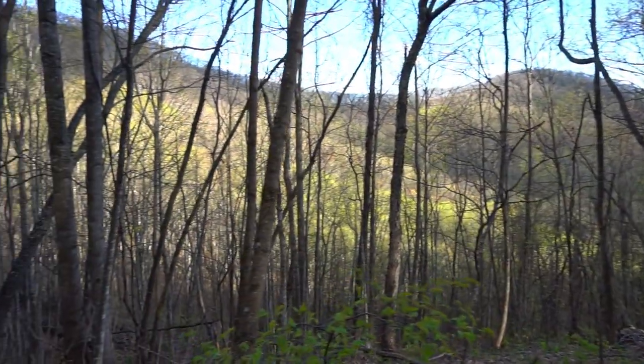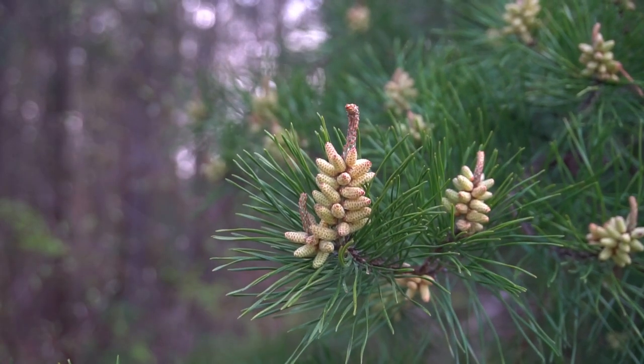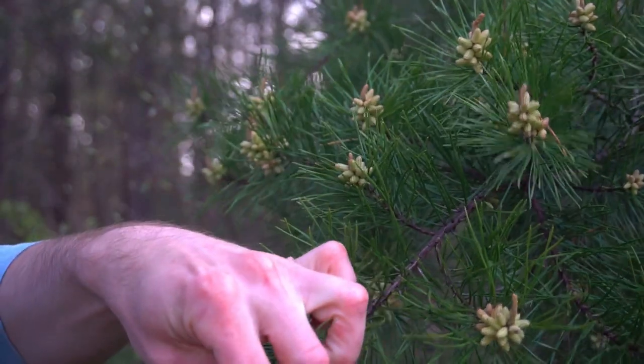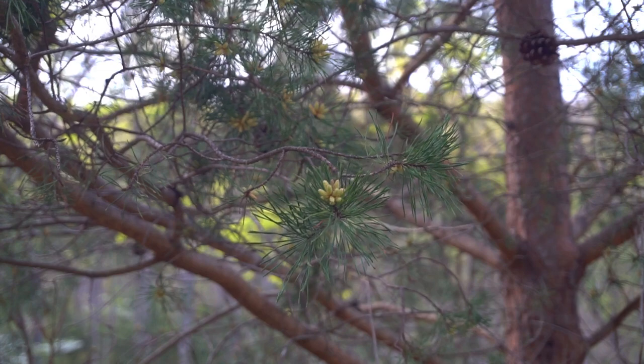It's mid-spring in the Blue Ridge Mountains, and all the plants are coming back alive again. Pine pollen is one of my favorite nutritional supplements in the forest. These pollen cones contain tons of vitamins, nutrients, minerals, and even androgens like testosterone.